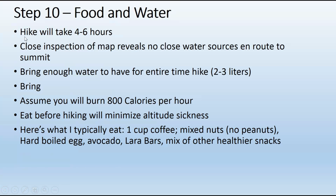Food and water. The hike will take 4 to 6 hours. If you look at the maps, there are no close water sources en route. So if you're banking on a stream to filter water, it's not going to be there. You have to take all the water that you need for the entire hike, typically 2 to 3 liters for that duration. You don't need any more than that, otherwise it'll be too much weight in your pack.